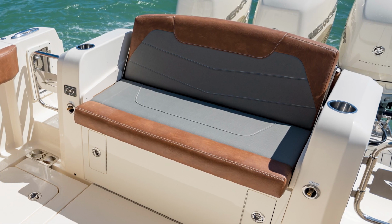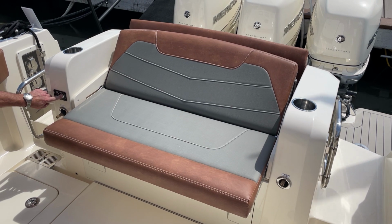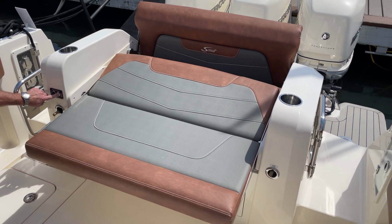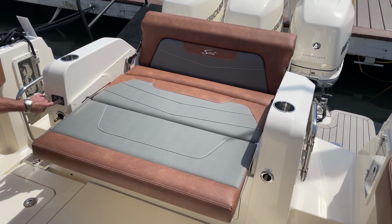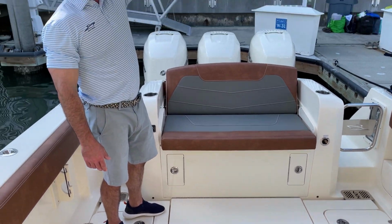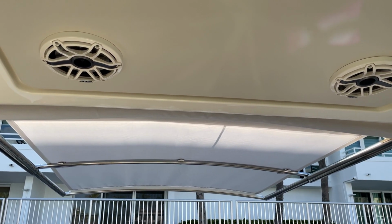This stern seat back here is really cool. What we can do with this is press a button, and electronically what will happen is this bottom seat will slide out, the backrest will slide down, and the fiberglass shell you see on the back right now will fold out. Another cushion will come up, and you'll have a full lounge seat that you're able to kind of lean back and kick back on, face forward, get some sun. You can also deploy your sure shade up top like you see now, and this will completely shade in the entire cockpit all the way back past that stern seat.